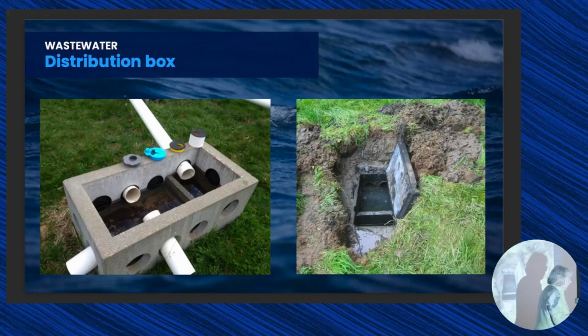baffle wheels or levelers, because sometimes these boxes settle a little bit, as things do in the ground, where you can overload particular sides. So you can twist these so that you have an even elevation across your distribution box.